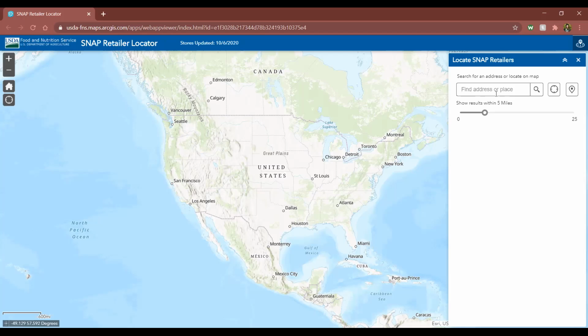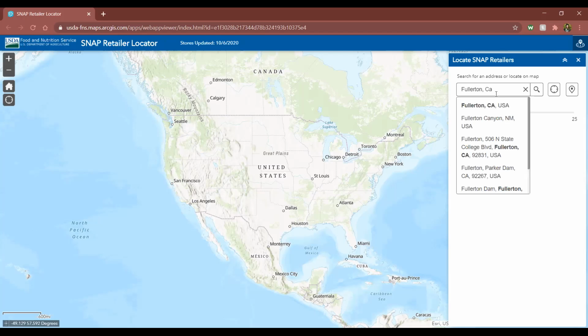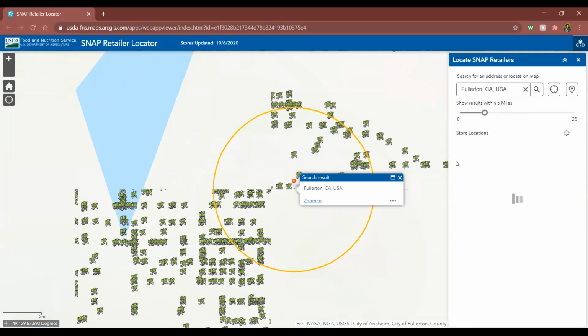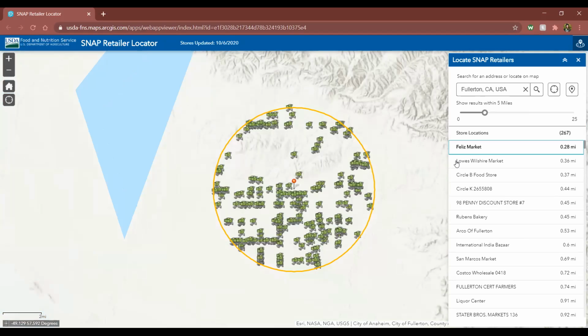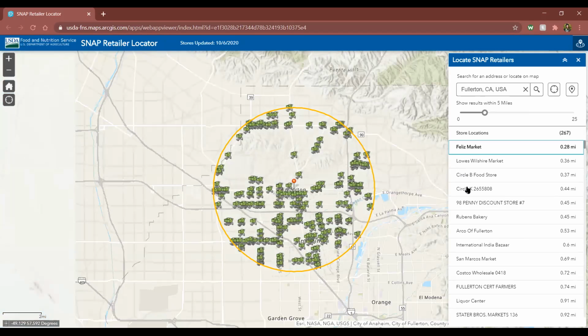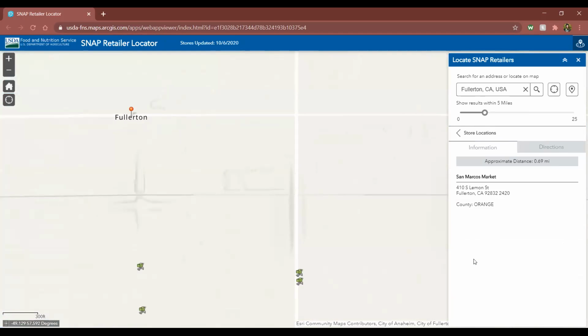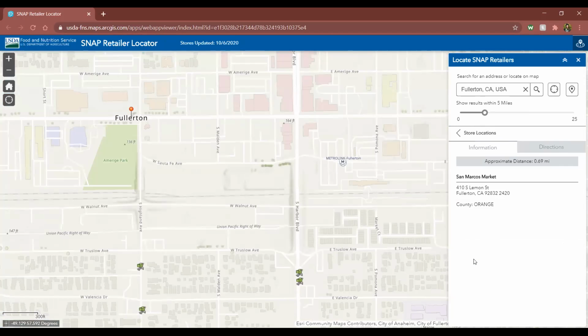So I can show you an example of the city of Fullerton. So we can type in Fullerton, California, and then go ahead and click that option. And then store locations will pop up. So if we go ahead and click on one of those options there, like San Marcos Market, it gives you the address, the county that it's in, and approximately how far away it is.